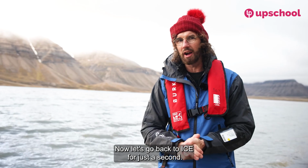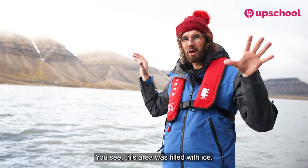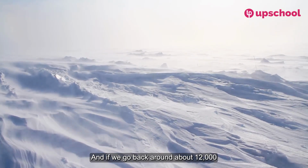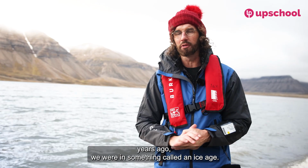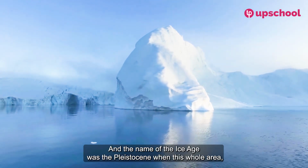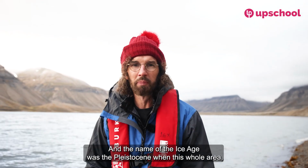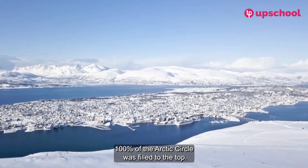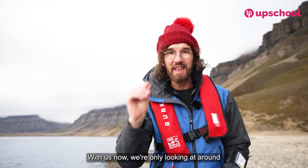Now let's go back to ice for just a second. You see, this area was filled with ice. This was an ice cap. And if we go back around about 12,000 years ago, we were in something called an ice age. And the name of the ice age was the Pleistocene, when this whole area, 100% of the Arctic Circle, was filled to the top with ice. Now we're only looking at around about 4% of this area covered with ice.